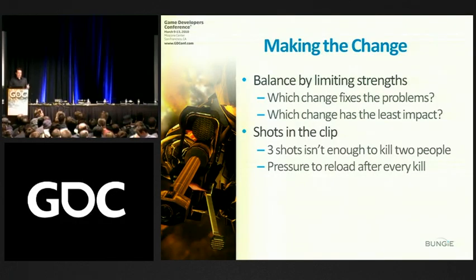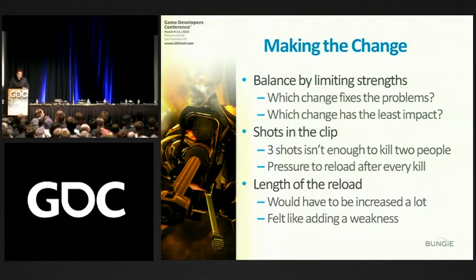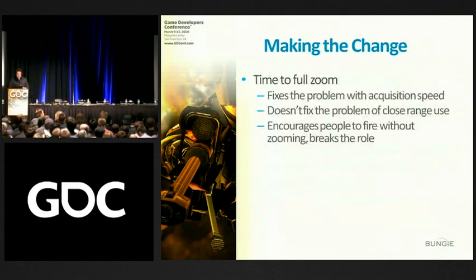We considered changing the shots in the clip, but the problem is that 3 shots is not usually enough to kill 2 people. What's going to happen is you're going to kill one guy, and you're really going to feel like you need to reload because you only have 1 shot left, or maybe 2. You can't miss. We could have increased the length of the reload, but it would have to be increased a lot to fix this problem, and that felt like adding a weakness.